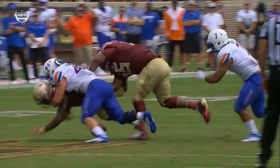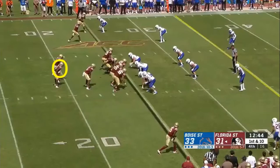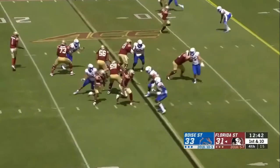Oh, okay. Yeah, I didn't control it all the way to the ground. That's something that can be corrected.